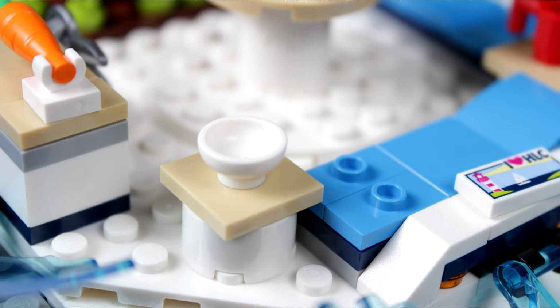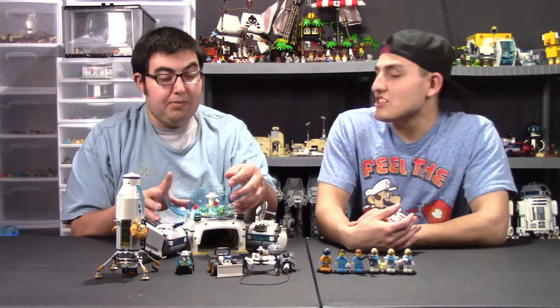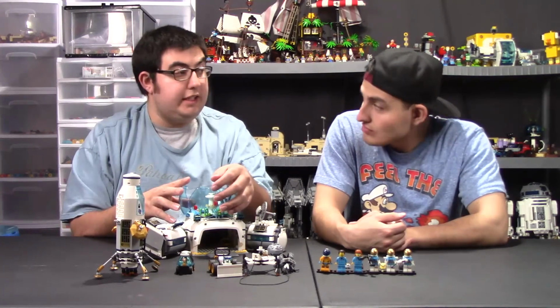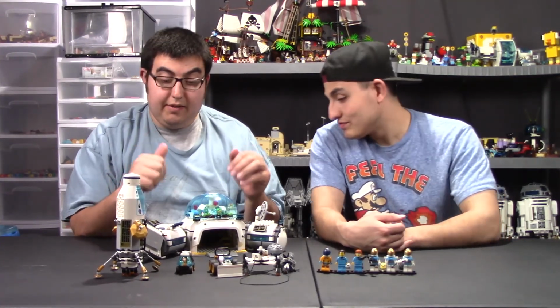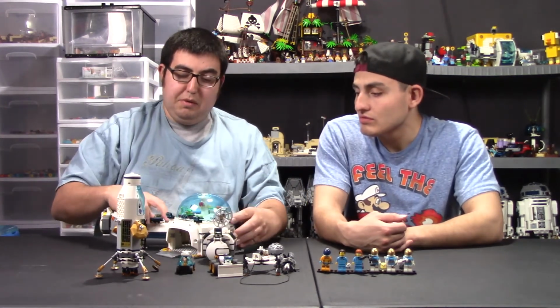You have a little bowl here for carrot soup, and then another cup for carrot juice. So only two people get carrot juice. They can share. They're fine. I didn't see a sanitation station. It's alright, they don't need one. They're astronauts. They figure it out. They've got this. Moving on over here.